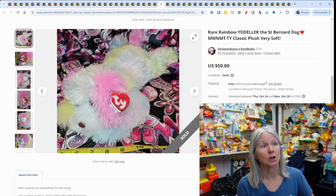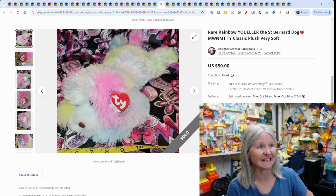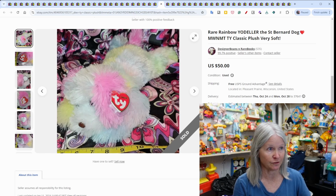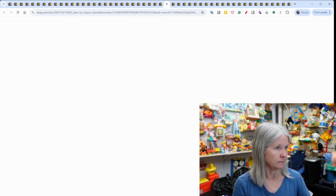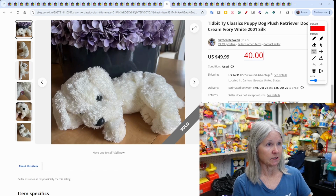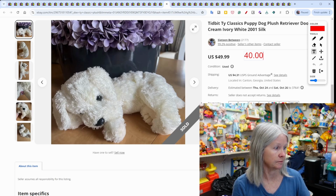There are several yodelers, the St. Bernard dog, to share with you. This one is a rainbow pattern on it, and it sold for $50. This is Tidbit. It says a retriever on it, but it's white or ivory colored. It sold for $40.